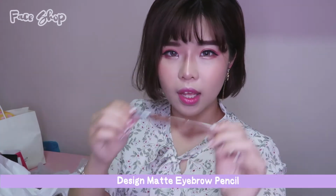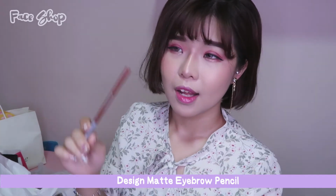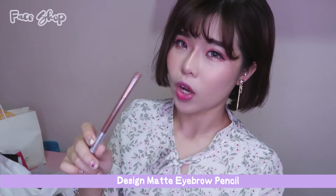Picked up the Design Matte Eyebrow Pencil, and this is basically an eyebrow pencil which is supposed to be waterproof and matte and stay on your skin longer. So for oily skin me, I picked it up and you can see it's in a really pretty light brown shade, because at that point of time I had really light brown hair and now my hair is pretty dark, so I will be using this for a while till I get back my light hair.